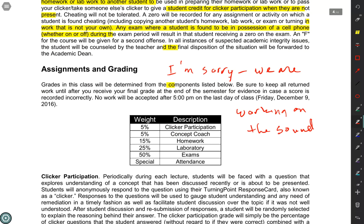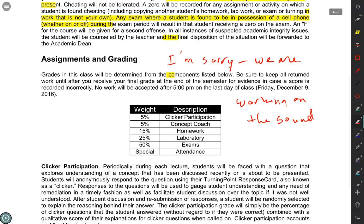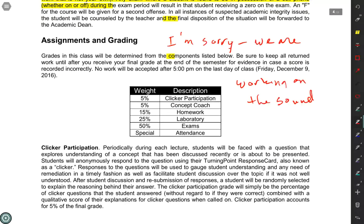Things that are going to make up your grade. Okay, I have listed here the things. Clicker participation. That grade is just what percentage of the days were you answering questions. And so if you answered 60% on a given day, you'll get credit for participating that day. Now, it's not just that. I'm going to make little flashcards, and I'm going to be lecturing, and then a clicker question comes up, and I ask a question.